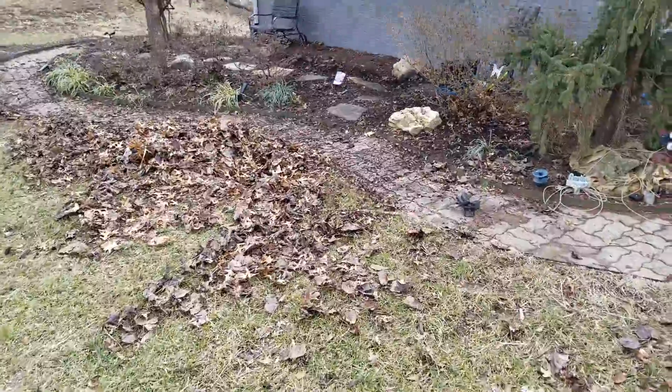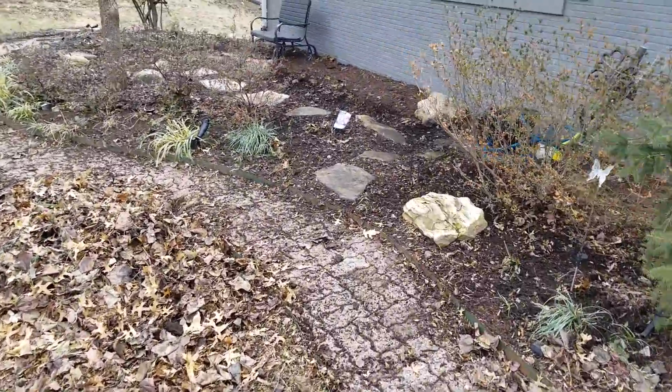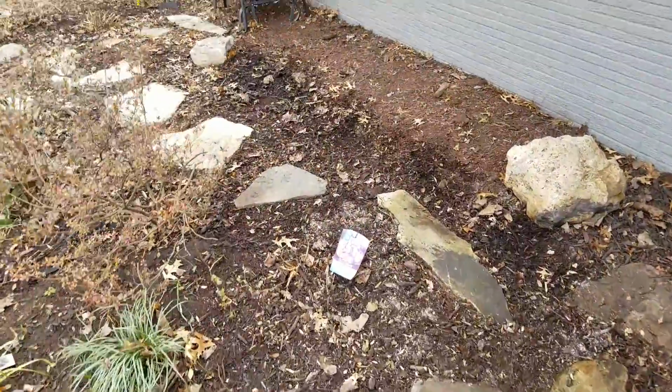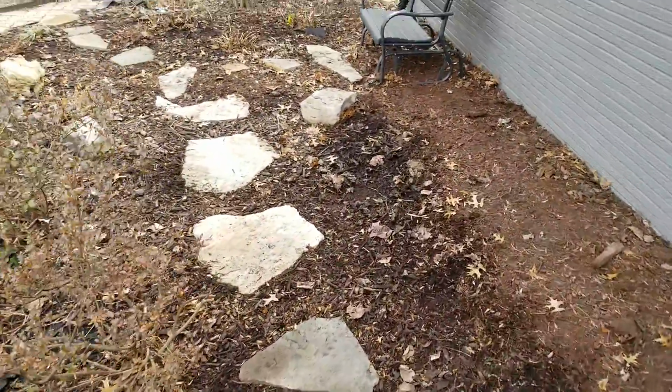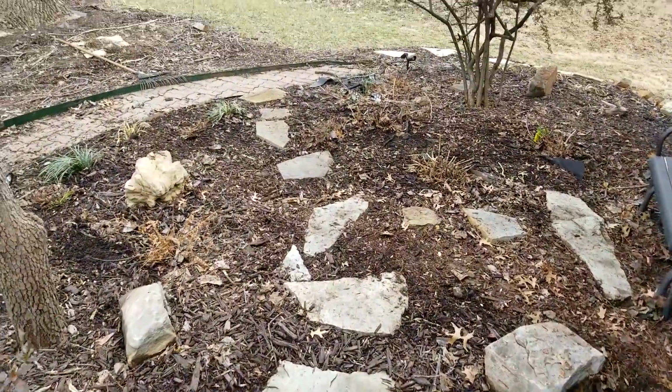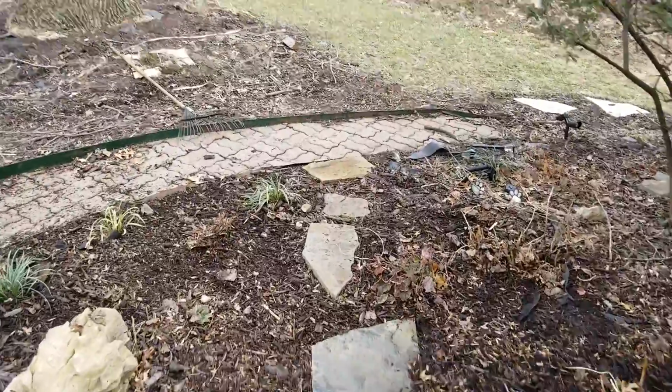And I didn't get them all out either. It's quite a bit to go. Well, I got most of them. But we'll clean them out again when stuff dries out. And then we can just blow them out a lot easier. A lot of the leaves are really wet right now. So, that's my project for tomorrow.